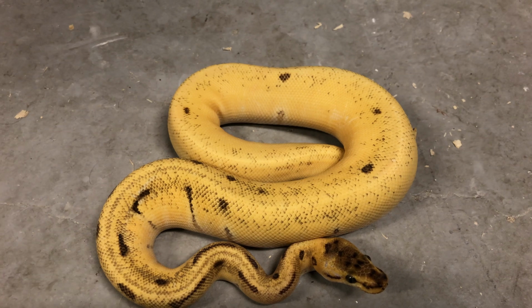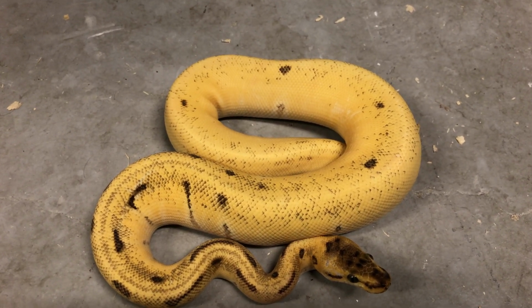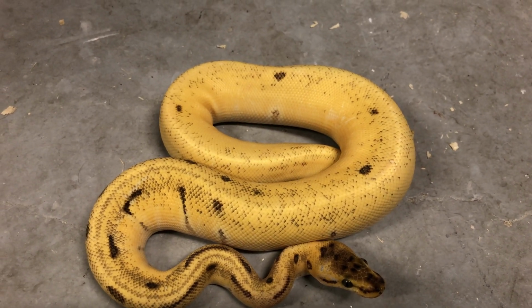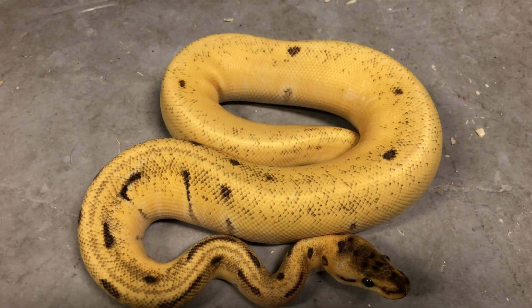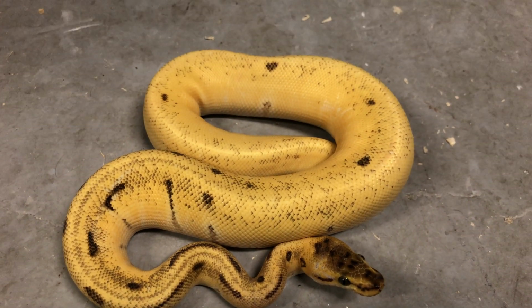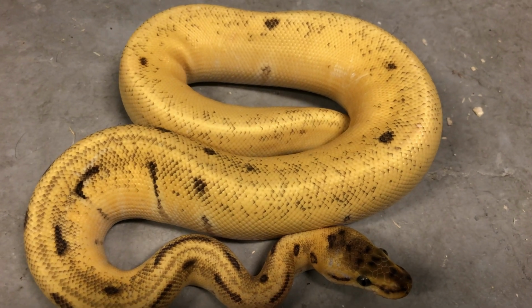Orange Dream, Enchi, fire, bred to an Orange Dream, Enchi, pinstripe, red stripe. So possibly all belly. So we got a lot of genes mixed in there. This male is a powerhouse for sure, just like the other ones.